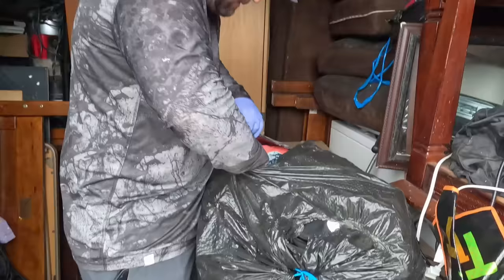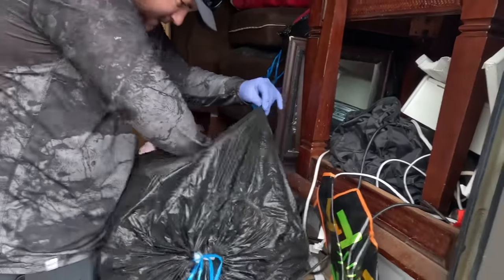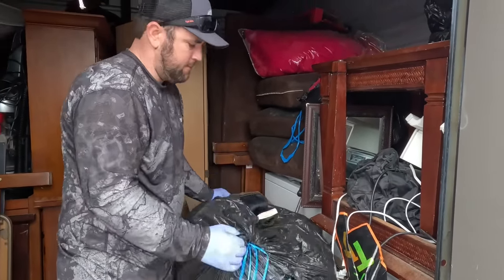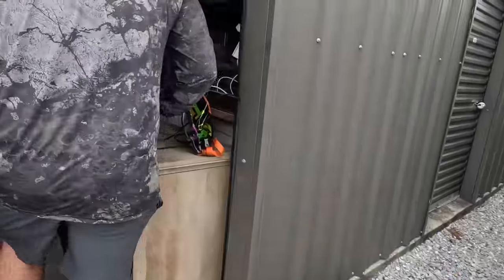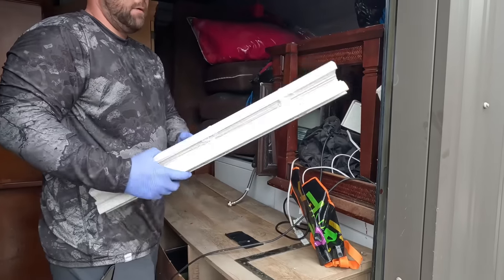Clothes. We'll have to go through them. Check the pockets. A couple books, bags. Christmas lights. I'm not gonna pull that stuff out. We'll just set it on the trailer. I am sneezing.